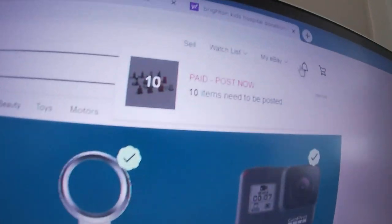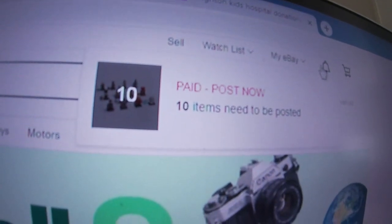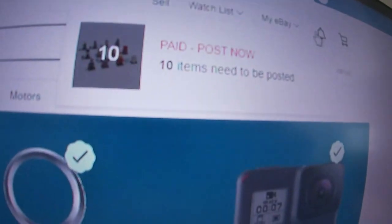And on eBay, this is the highest number we've seen in the morning. So these are a lot of the Marvel minifigures we've just loaded up. So these are clearly popular. Yeah, very pleased with that.